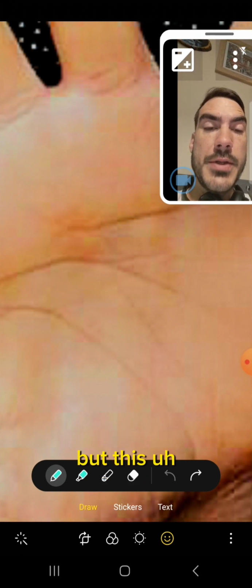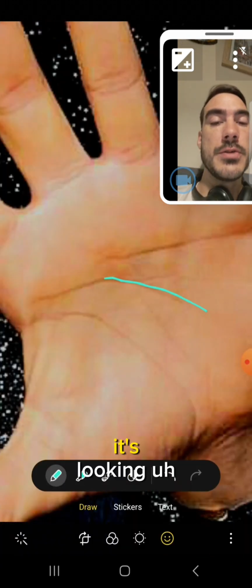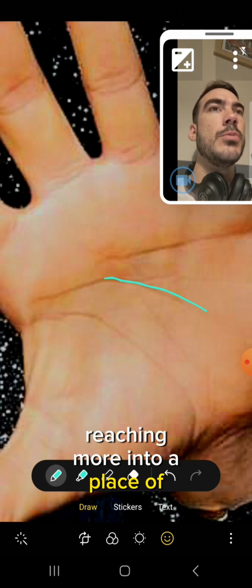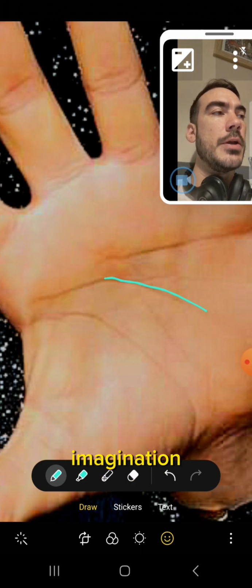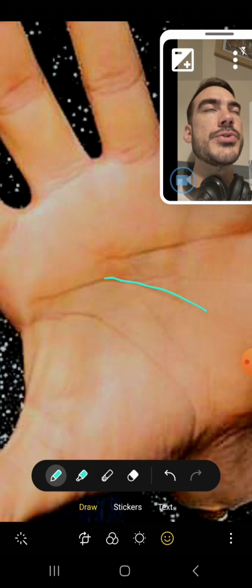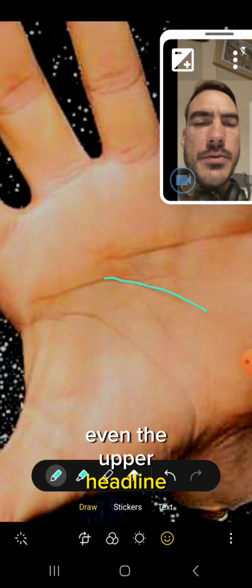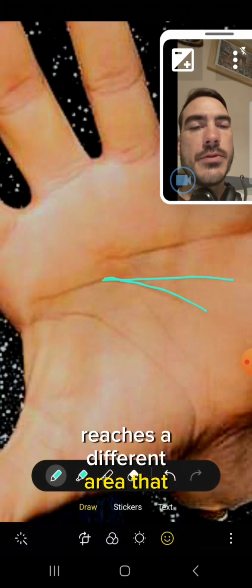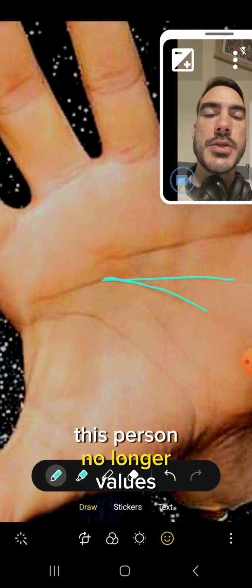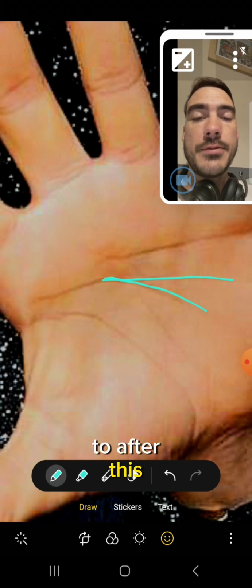But this, the headline reaching down into Luna, it's reaching more into a place of imagination, escapism, but also, even the upper headline reaches a different area. The psychological framework completely changed. This person no longer values money in the same way that they used to after this traumatic event.